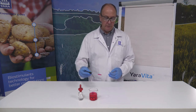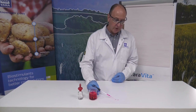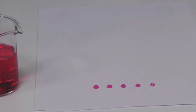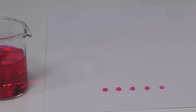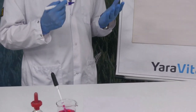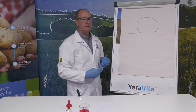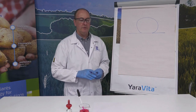So you may remember that pure water has a high surface tension. The high surface tension of water creates a number of problems if we were to spray an unformulated product onto a crop. So I'm just dripping some coloured water onto this paper, and the high surface tension is making the droplets contract to an almost spherical shape that sit up on the surface of the paper. In a similar way, if we were to spray an unformulated product onto a crop, if we imagine this to be the surface of the leaf, the high surface tension of the water makes the droplets that land on that leaf surface contract to this almost spherical shape. So we get discrete droplets sitting up on the leaf surface, like we have on the paper.